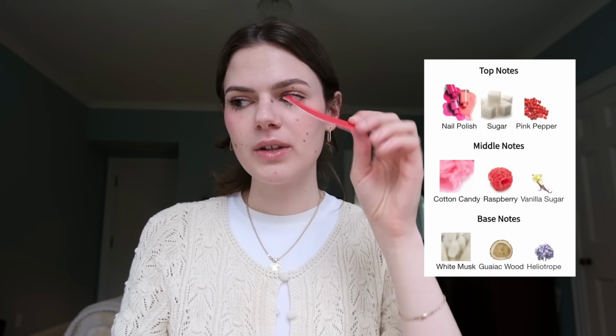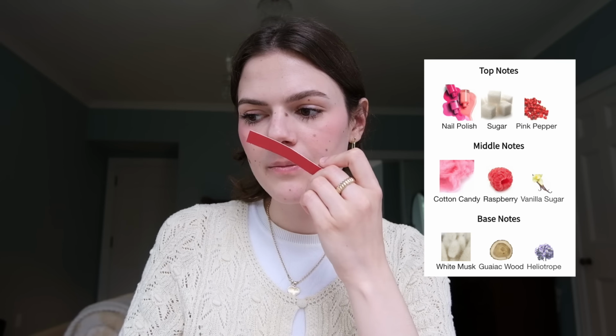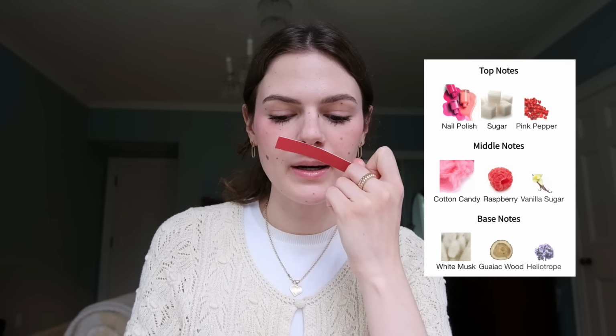Angel's Powder, really powdery. Again, I don't smell nail polish, but it smells like pepper mixed with, I smell guaiac wood, heliotrope, pepper, and like ambroxan or something, like Iso E Super. It smells more like a pencil shavings note.